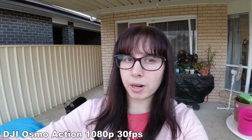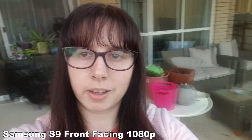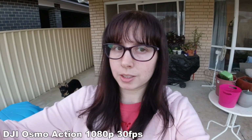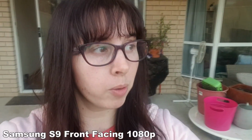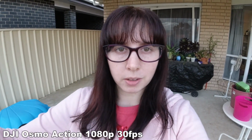Just gonna try a little comparison out in more daylight. The sun's starting to go down, so this isn't great daylight vibes, but I was noticing that the footage from the Osmo Action didn't look that great. I'm wondering whether it was a firmware update thing, because I realized I hadn't completed that. Oh, currently it's moved me to 1080p 30.